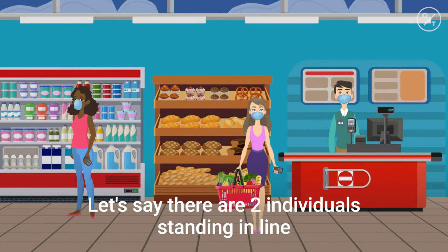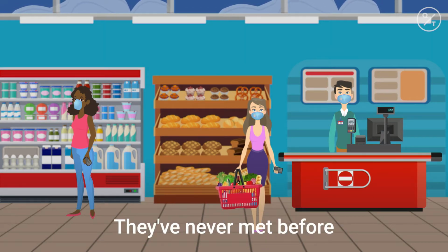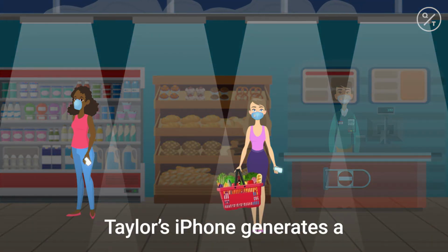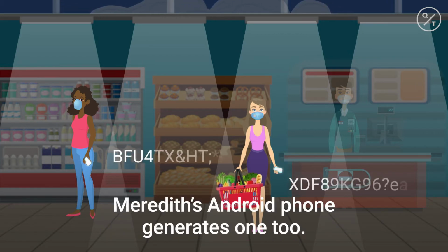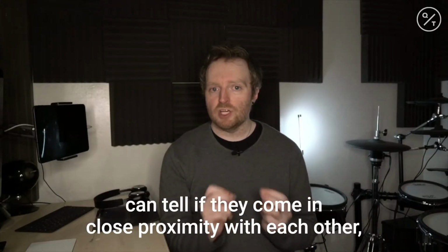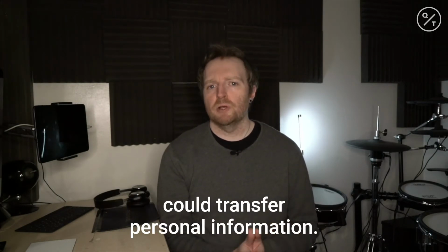Let's say there are two individuals standing in line at a grocery store. We'll call them Taylor and Meredith. They've never met before and they never speak while they're in the store. While they're in there, Taylor's iPhone generates a string of random letters and numbers called an identifier. Meredith's Android phone generates one too. The Bluetooth chips in each of their phones can tell if they come in close proximity with each other without needing internet or GPS or Wi-Fi or anything that could transfer personal information.